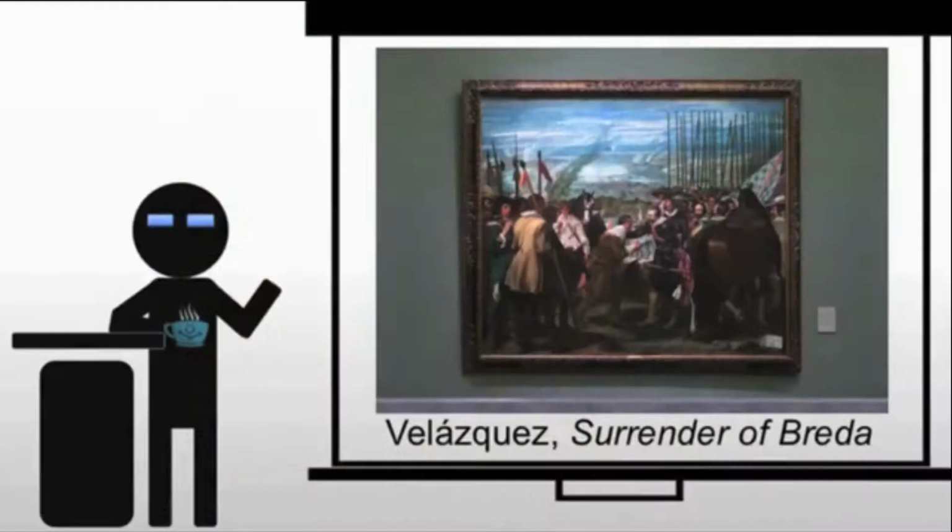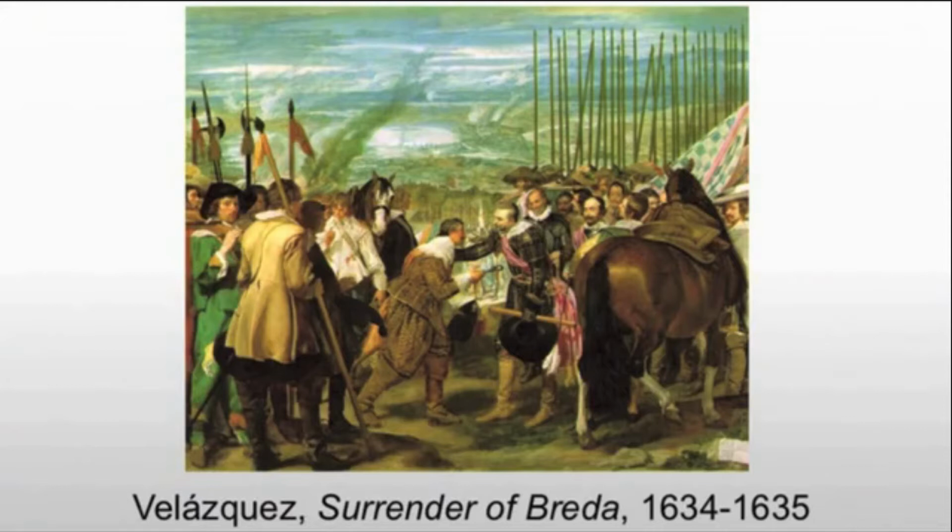This is one of 10 paintings depicting Spanish military success under Philip IV, and you can imagine a monarch wanting something like this, or a collection of this sort. Of course, you want to be remembered for your victories, not your defeats, and when you're creating paintings, well, you can imagine an air of propaganda.